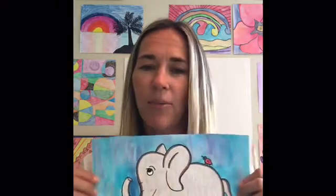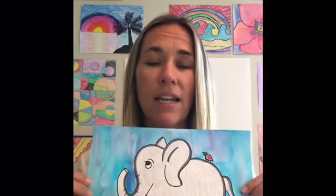So this week we're going to focus on animals, and I didn't want to just focus on any animals. I kind of wanted to put our attention on conservation and endangered animals. So our first animal is going to be the elephant. Endangered means that these animals are at risk of becoming extinct. That means no longer being here on our beautiful planet. So the elephant is one of those animals, unfortunately.